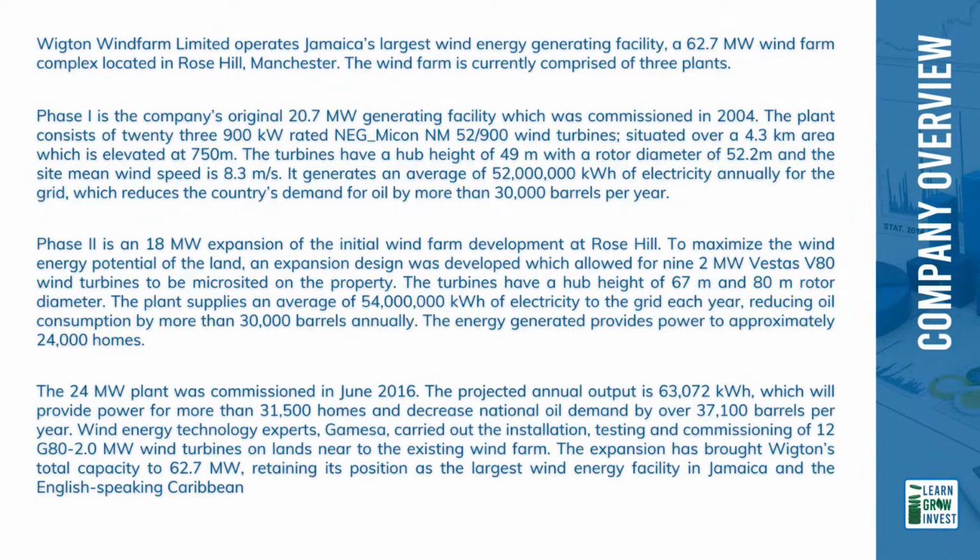Phase 2 is 18 megawatts, and that's an expansion from the initial wind farm that was developed to maximize the energy potential of the land. An expansion was designed and developed to allow for 9 2-megawatt Vestas.